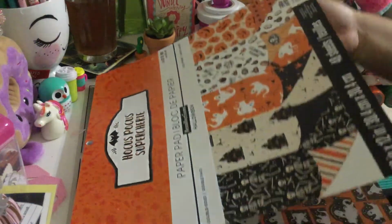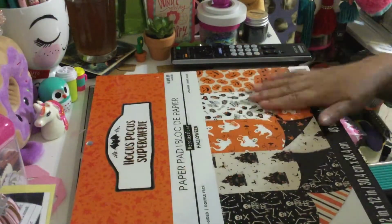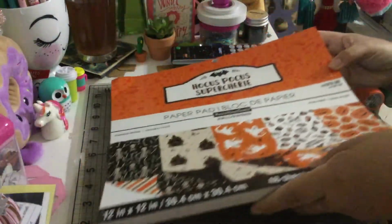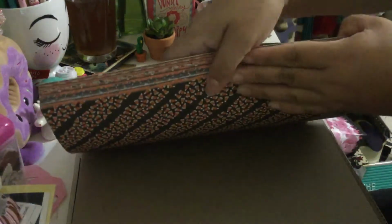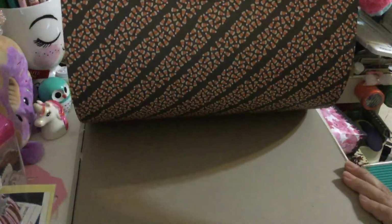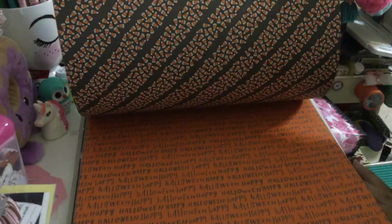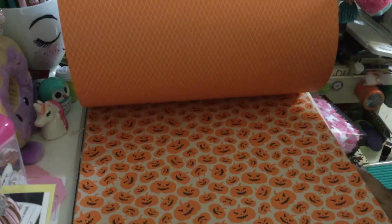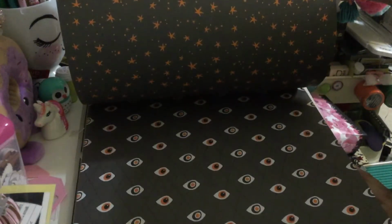The reason I got this one is because it is double-sided, and I think it's going to be perfect for a traveler's notebook. I'm going to do a quick flip through. Look at that paper, it's double sided. I love it. It's going to be perfect for a mini traveler's notebook that I want to do.